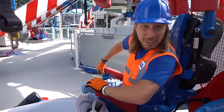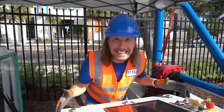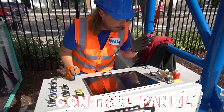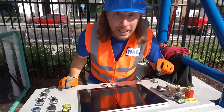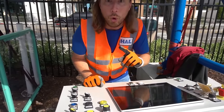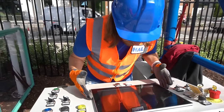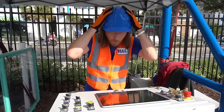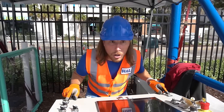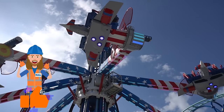Come on, let's go see how it works in the control panel. Let's go. Oh, wow, my friends, look. This is the control panel for this awesome ride. Oh, it's got all kinds of cool stuff on here. We've got some switches. Ooh, and some really cool buttons. We've got yellow buttons. We got a blue button. Oh, look, even some green buttons. Got this really cool screen here that tells us what's going on with the ride while it's in operation. Ooh, let's test it out. Here we go. Oh, wow. There he goes.